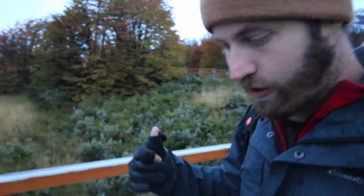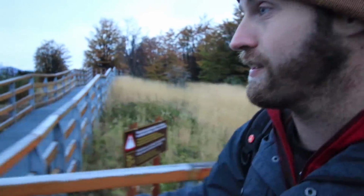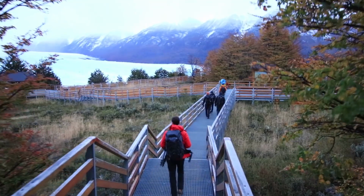You might remember last year, Greg and I were here. I did an episode called The Good News, Bad News, and it was pouring rain on us the whole time. And this time, at least it's not raining. We're not getting light, but at least it's not raining. And the better news is that this place is just incredible. Blows my mind every time I come here.